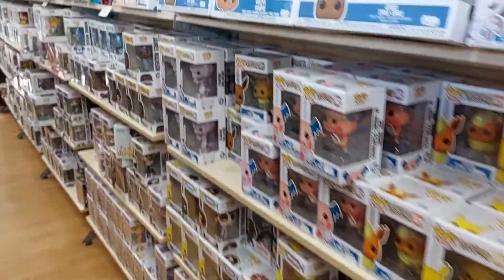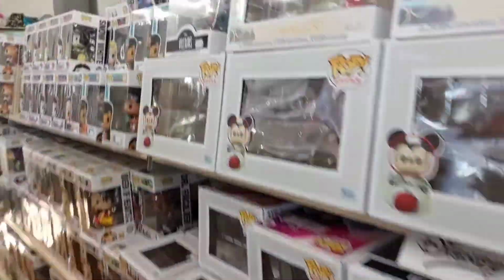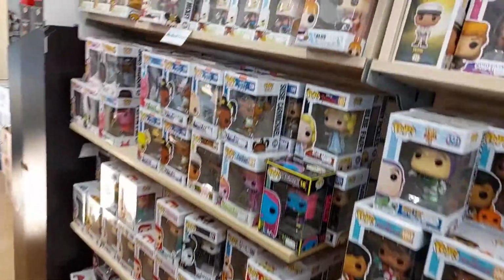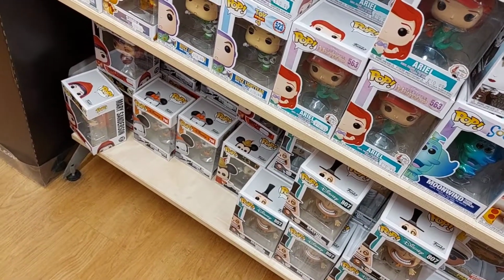There were new Man City ones in there, if you like your football Pops. Some of the oversized Pokemons. Like I say, really good selection of all. Like I said, the filming was getting a bit jittery, just because the aisle was a bit tight. But I did try and show you most of what was there. So, like I say, a good selection of the Funko Pops.